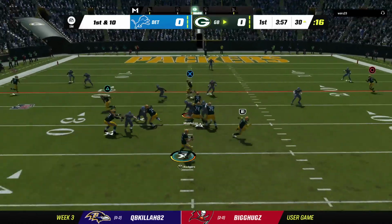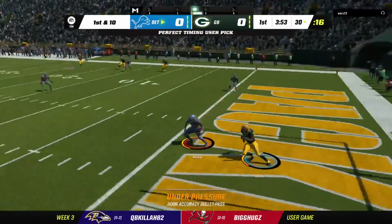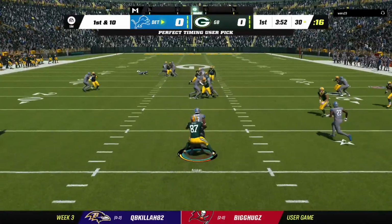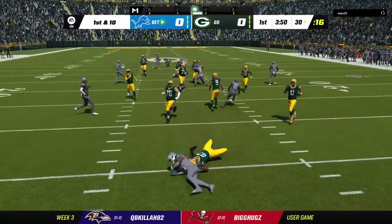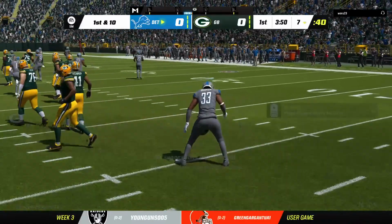They fake the give. Now Rodgers. He's going to fire one deep over the middle. And it's intercepted at the goal line. Picked off by Jaquan Brisker. And the Lions are going to get possession here as they force the opening drive turnover.